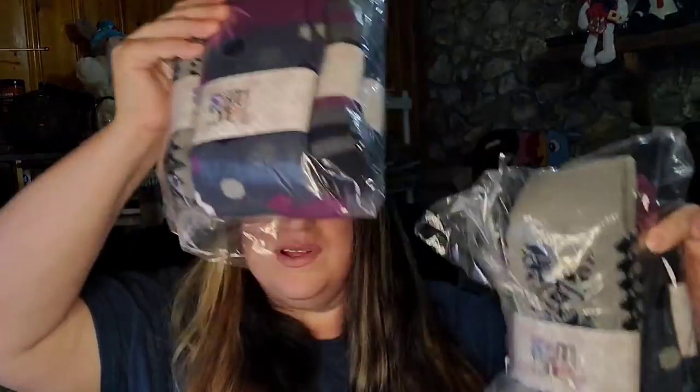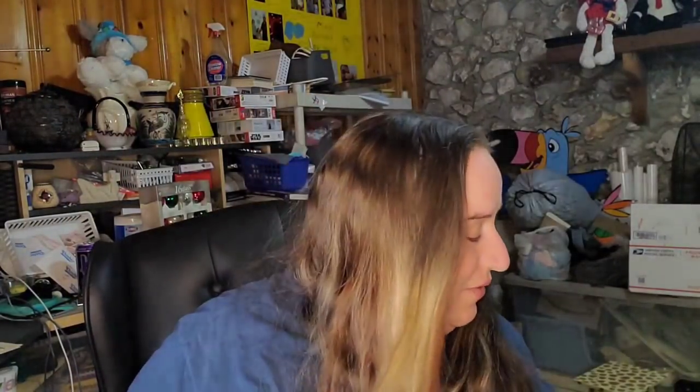Then we have a bunch of the Look socks going out. Most sold for $16, some sold for $20.99. We have 1, 2, 3 sets going out. So if you have been looking at those Look socks, that's a great price. They're normally $9.99 a pair. I'm doing 5 for $23.